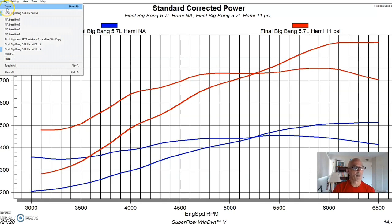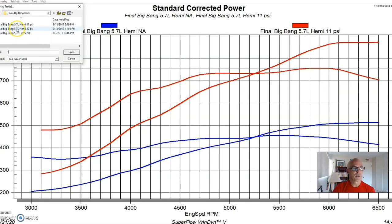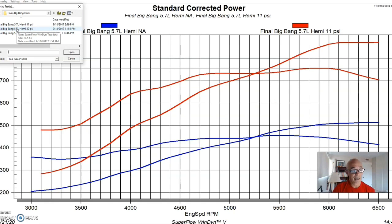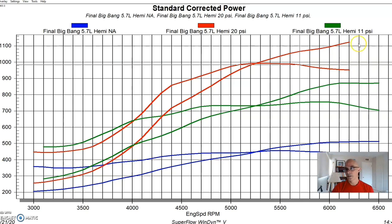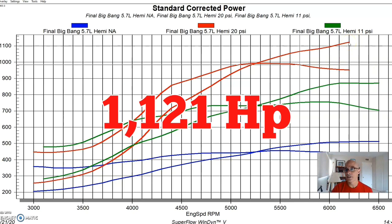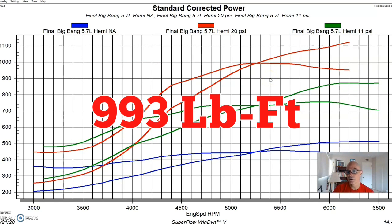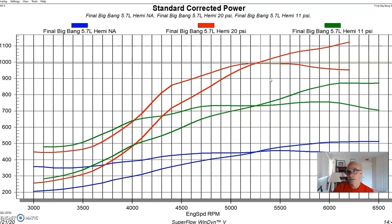Obviously, we kept going up and up in boost, and eventually got up near 20 pounds, 19.8 psi on this, again, stock short block with ring gap. So here's where we got to. We got to over 1,100 horsepower, 1,120 horsepower, and peak torque checked in at 993 foot-pounds of torque. Again, you can see a slight rising curve here because of the way our controller was set up.